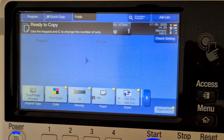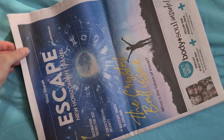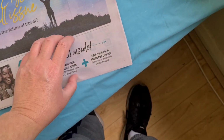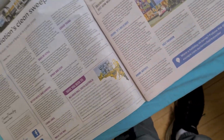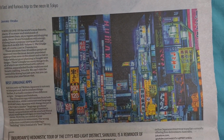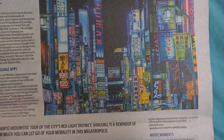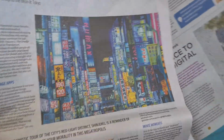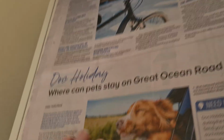Alright, let's see what we have. We have here a Sunday Telegraph Escape lift out. It is a lift out for travel, even though travel's pretty well gone because of the coronavirus. So I don't know what they're going to do there, but we're interested in this picture of Tokyo, I think it is. So I'm going to use this. We're just going to take that out and I'm just going to put it on the glass, try and guesstimate where we're going to put it. So we're just going to put it on the edge. I think it's probably about there.